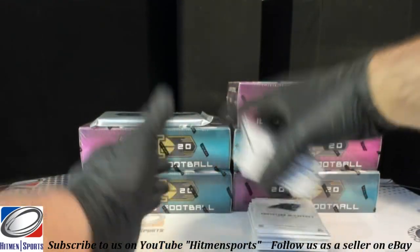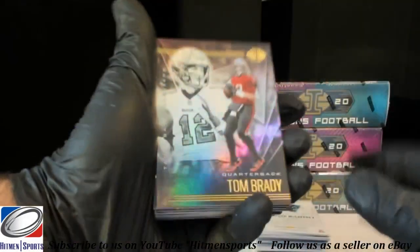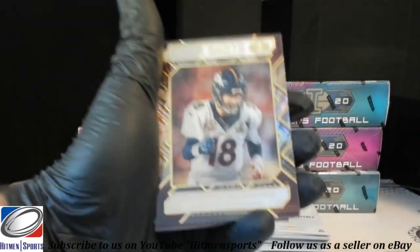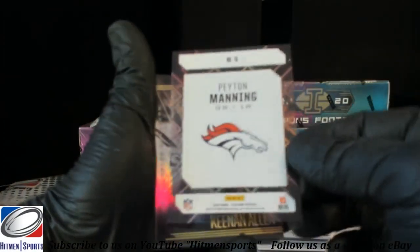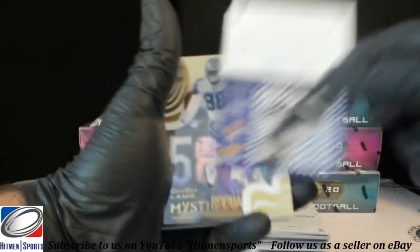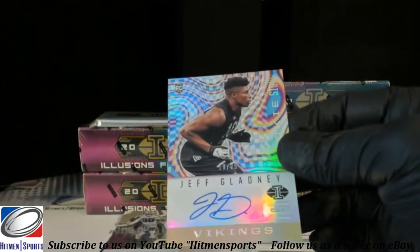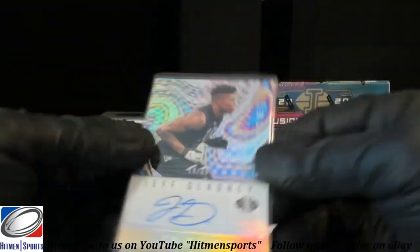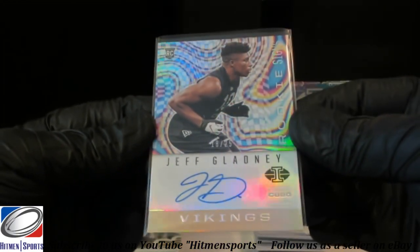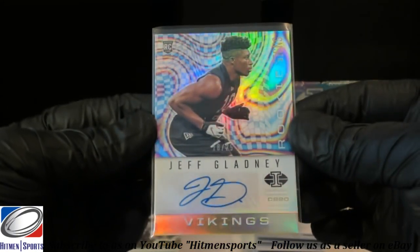All right, guys. Box number 3. Out of $4.99, Devin Duvernay. A Peyton Manning clear shot. Yeah, that's not gonna... There's another Jeff Gladney for the Vikings. And that's 18/25 in that one. Nice little number. 18/25, Jeff Gladney for the Vikings.